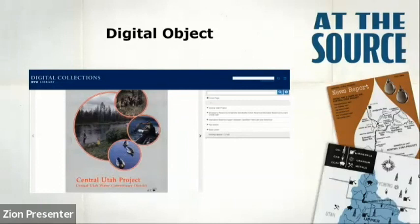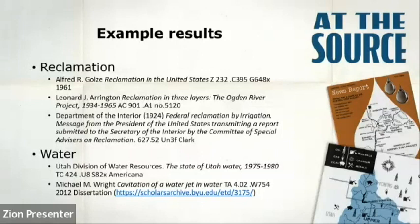So I'm not going to read these results. I just wanted to give you an example of some of the kinds of things that come up when you search the various topics. We have government reports. We have historical papers and things that are done about the topics. So here we've got Leonard Arrington's Reclamation in Three Layers. It's a history of the Ogden River Project. We've got both federal reports as well as Utah Division of Water Resources reports.